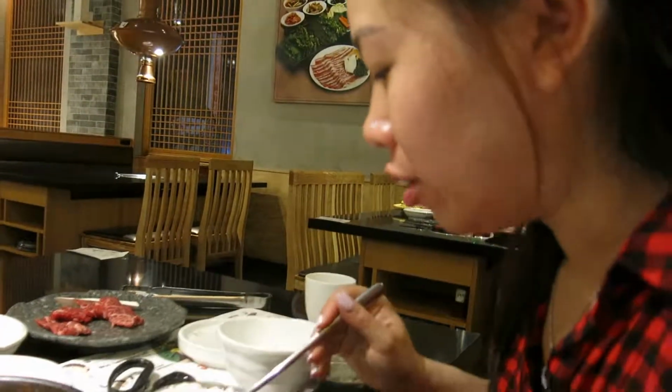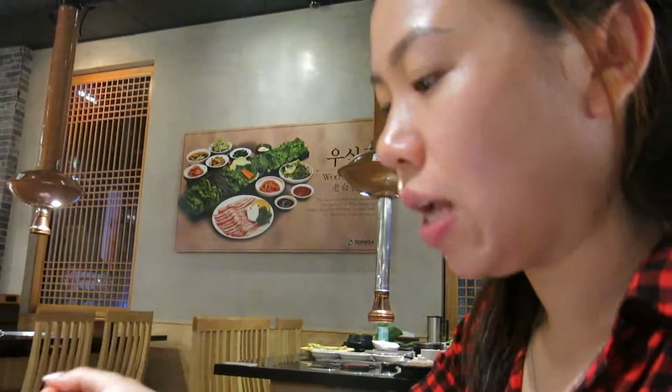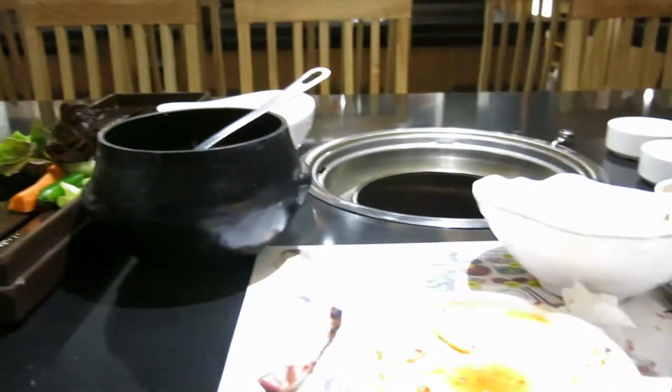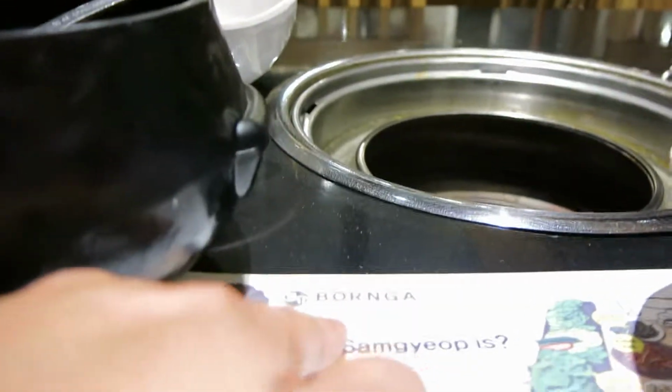This is the first time I ever saw her so excited for food. First time ever. Look at her. I never see her eat that fast. Seriously, I'm still sleepy. Oh my god, we ate everything. This is the first time I've seen her finish everything. I'm really surprised. I honestly thought it was going to be just another Korean barbecue. It has a name, and it has been in all these countries, alright?